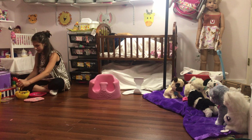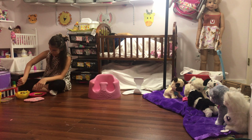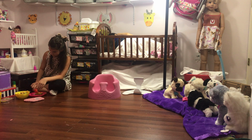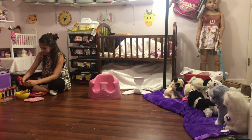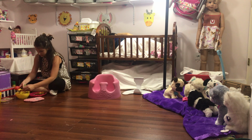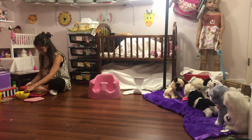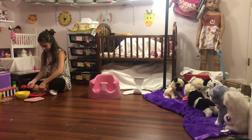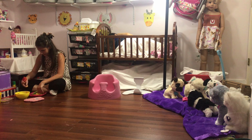So I'm just going to kind of vegetables, because this is the only way I can get her to eat veggies is in pasta salad. So she's pretty picky.